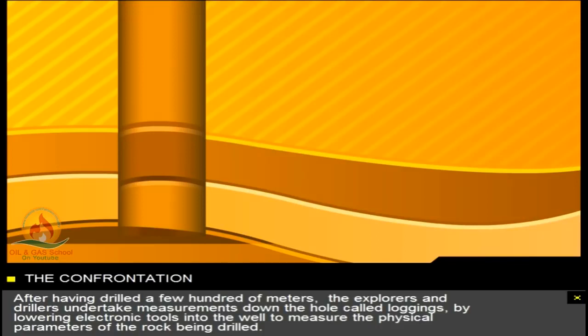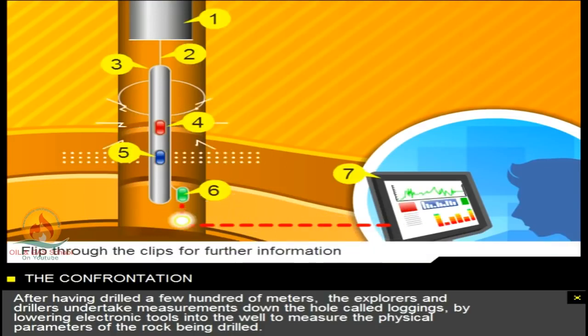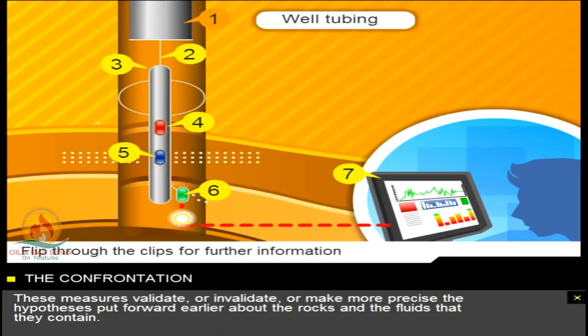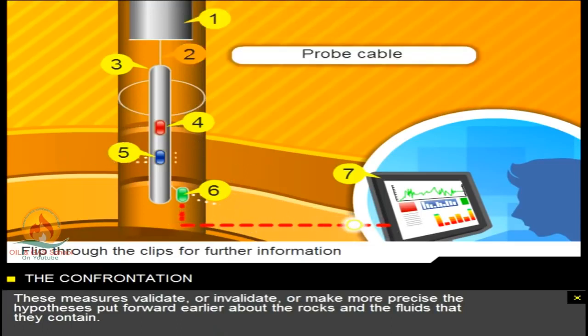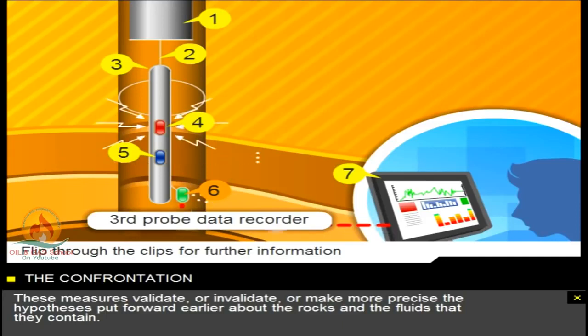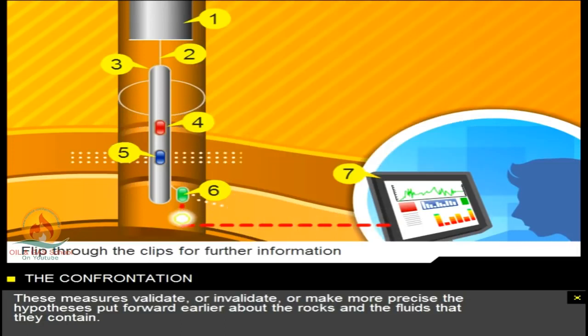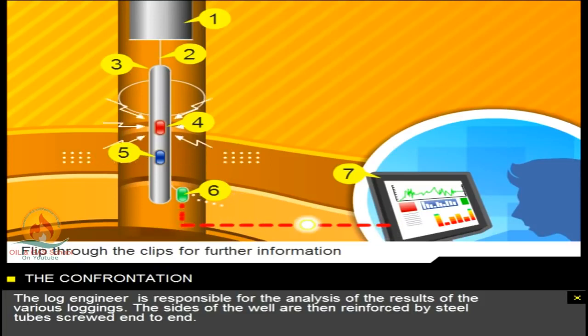After having drilled a few hundred meters, the explorers and drillers undertake measurements called loggings down the hole by lowering electronic tools into the well to measure the physical parameters of the rock being drilled. These measures validate or invalidate or make more precise the hypotheses put forward earlier about the rocks and the fluids that they contain. The log engineer is responsible for the analysis of the results of the various loggings.